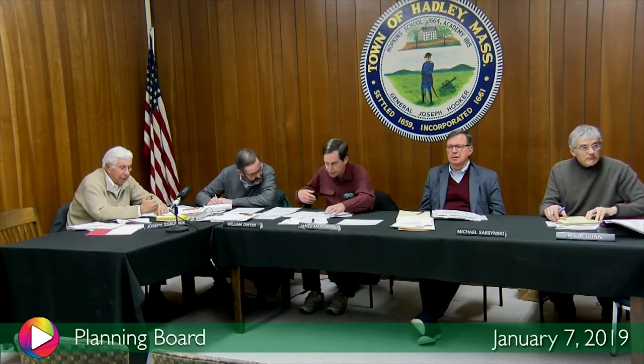You want to take John now? Yeah. You can take the topic of the variance for sign request that we just found out about. This is for AJ Signs for Orange. What do they want? Larger signage, what does that mean? I'm not sure what they have in mind, but it must exceed what zoning bylaws permit because they're coming for us. Because it's a multi-tenant building, they're only allowed 40 square feet.